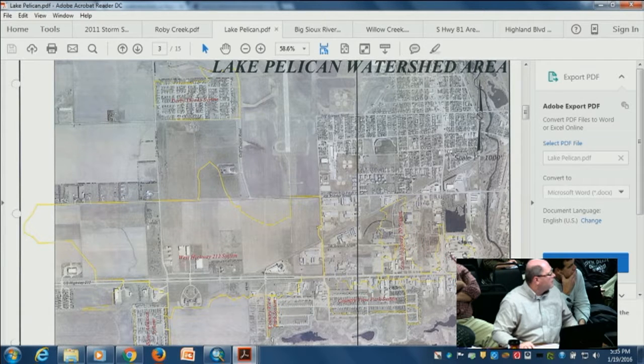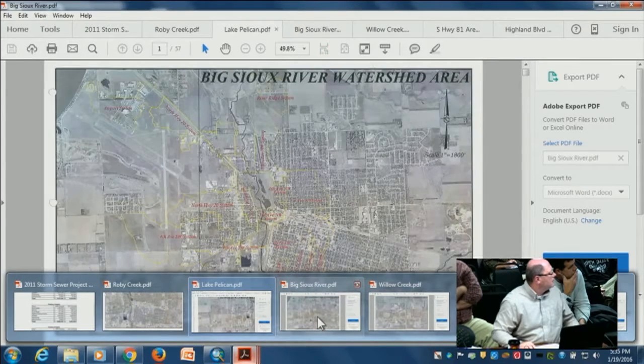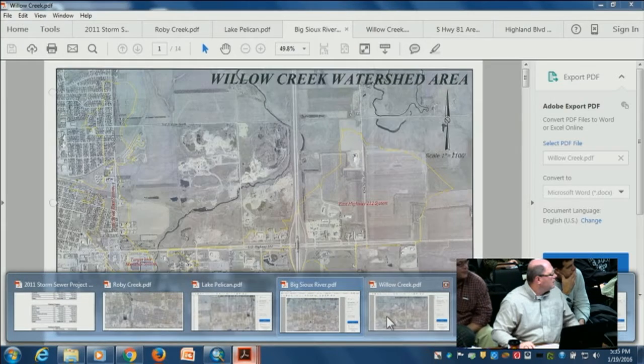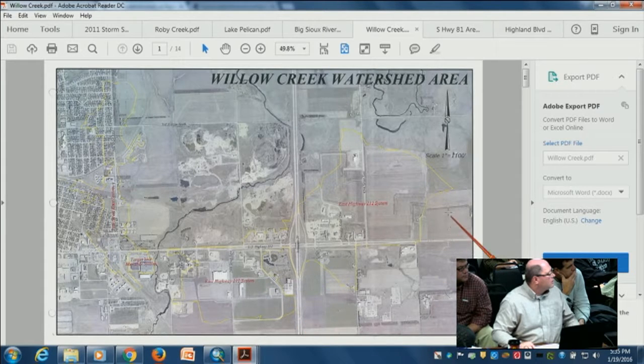One of the other ones, Lake Pelican watershed, actually covers a surprising portion north of 212. It comes all the way up by the airport. As you follow my cursor around, it even includes a part of what we call the Derby Downs subdivision, and all the way out to about a mile west of town there. So that's Lake Pelican. Big Sioux River, of course, is the corridor along the Big Sioux, but it also reaches out into some portions of the airport to the north, through all the industrial park, and through a core part of the old city. Willow Creek, surprisingly, goes quite a bit east of the city, and then also covers that northeast part of town that's developing currently.